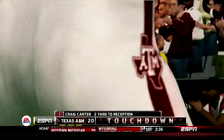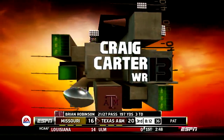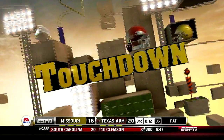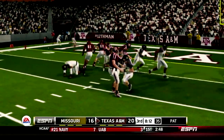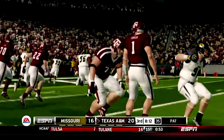Strike to the receiver, touchdown. And a nice catch by the receiver for the touchdown. Anytime you're near the red zone, you got to keep an eye for this guy. They love going to him down here.